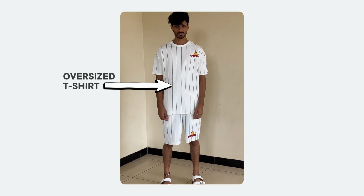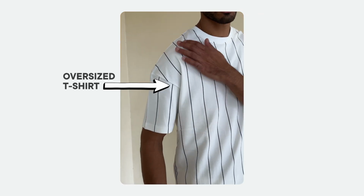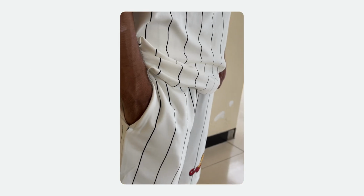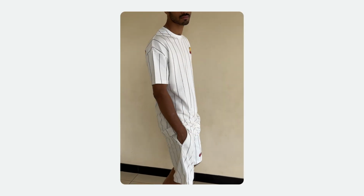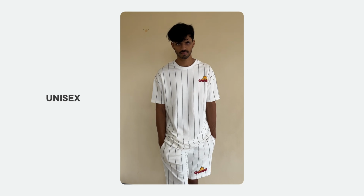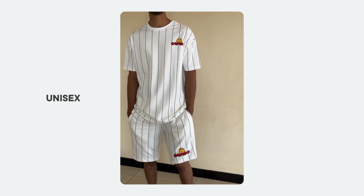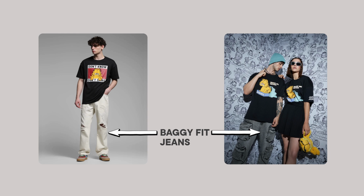As we see here, this t-shirt is oversized, it's got a drop shoulder, it's got a very nice back print, and you have matching shorts with it. The cool thing about these oversized t-shirts is they're actually unisex. So pretty much a guy or a girl, anyone can wear them. Here are a couple more things that we like from the Garfield collection. As you see in these brand images, they've been styled with loose pants or baggy bottoms.